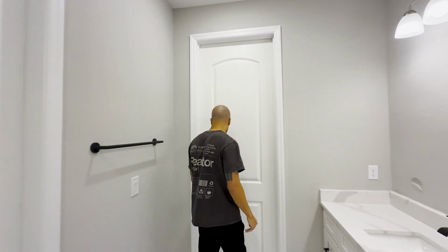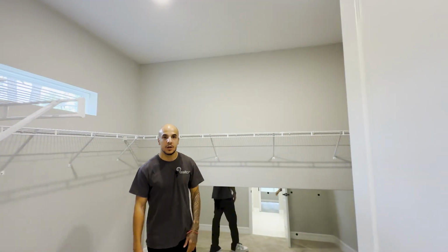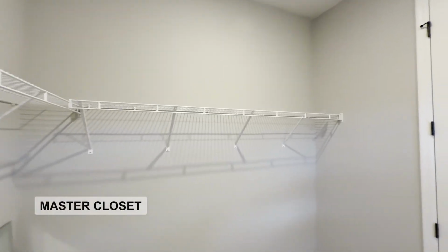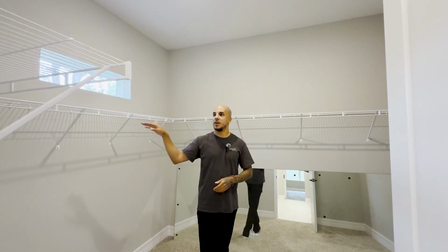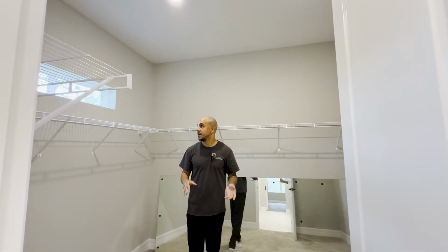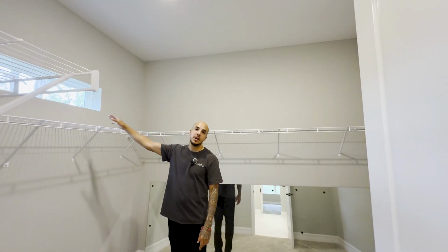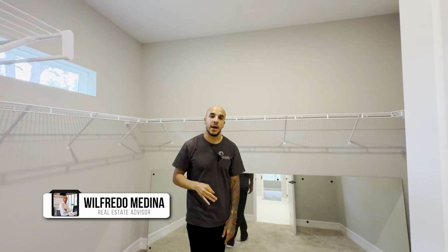And then behind me, like I said, this is going to be your master closet. Boom, there's your mirror that's going to be installed really soon. Wire rack going all the way around. And like I say in a lot of my videos, you take these off, put some nice custom cabinets, make this closet really nice and elegant. And then once again, we keep seeing windows throughout the entire property. Why not have one more in your master closet?